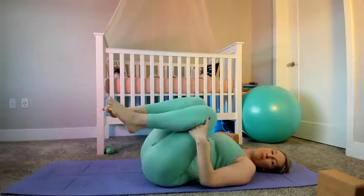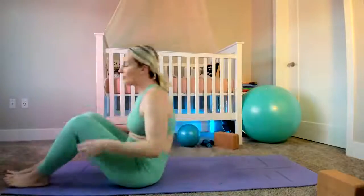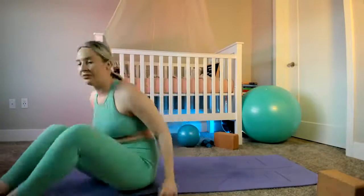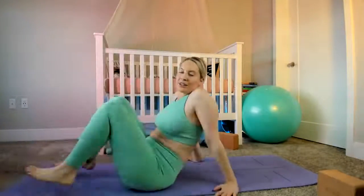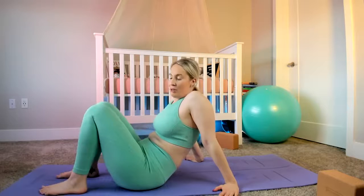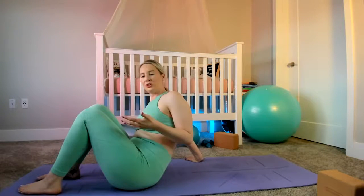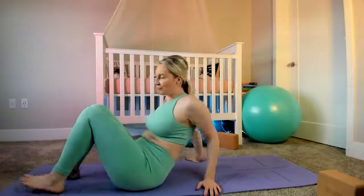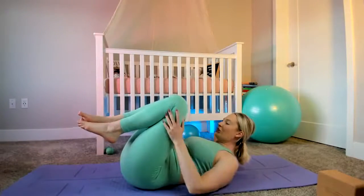Massage that low back. I've got one more for you, mamas. So this one here, again, we're going to be lying down. I think I have to position myself because I don't have enough room. I'm in Phoenix's room. So the next one we're going to do is a split one. Again, if you are new to postpartum, you might have some relaxin, so be careful with this one. So this is a split one, and I am going to lie on my back.